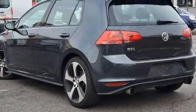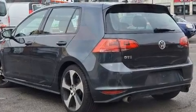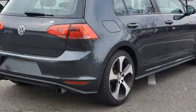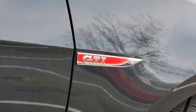Experience driving perfection in the 2016 Volkswagen Golf GTI. This four-door, five-passenger hatchback still has fewer than 60,000 miles. It features a standard transmission, front-wheel drive, and a 2-liter four-cylinder engine.